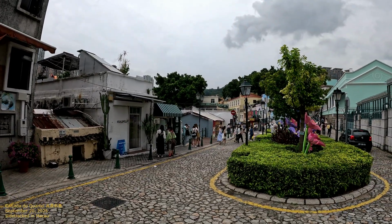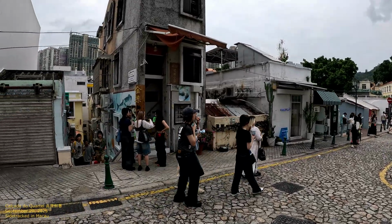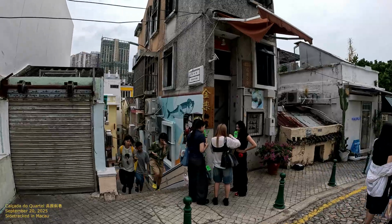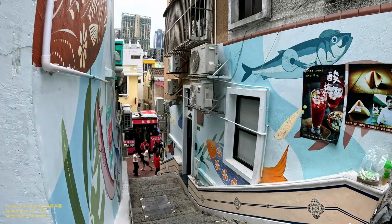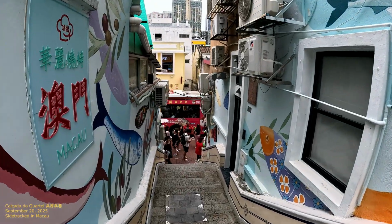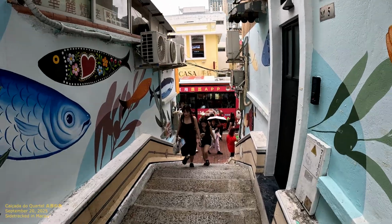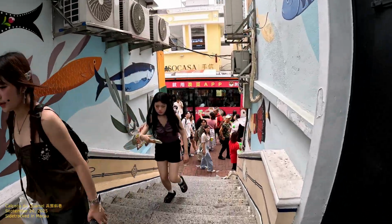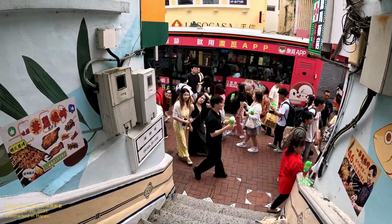There we go. Slice of Macau for you. Let's go down this one. We'll go down Kosho. Lots of artwork on this street as well. The stairs. Calçada de Kosho. Calçada is like, I think Calçada is Escada, stairs. It's called Escada de Kosho.